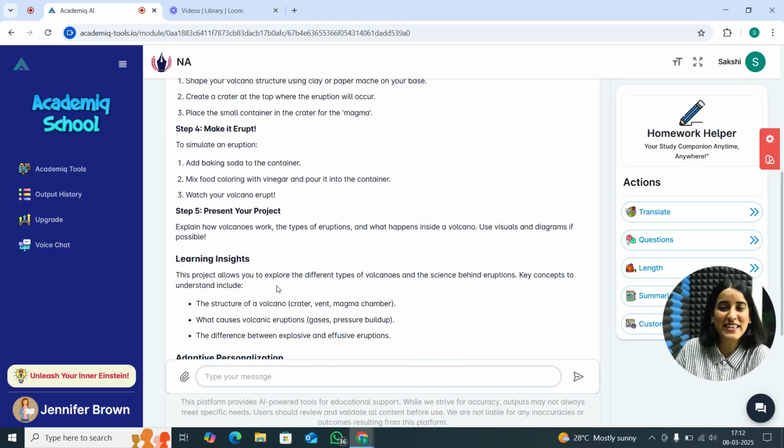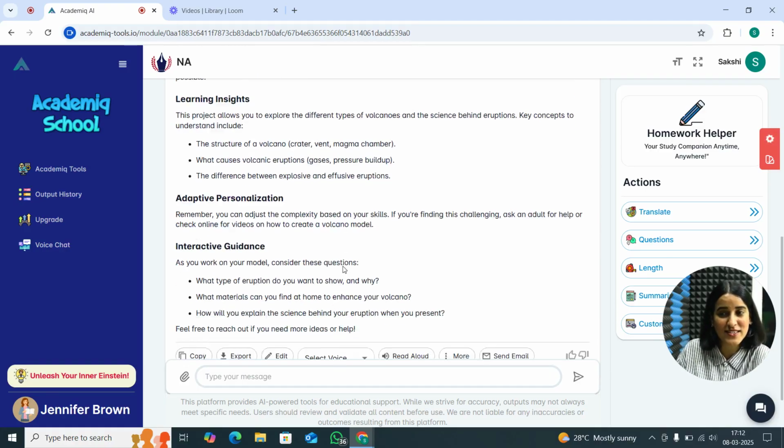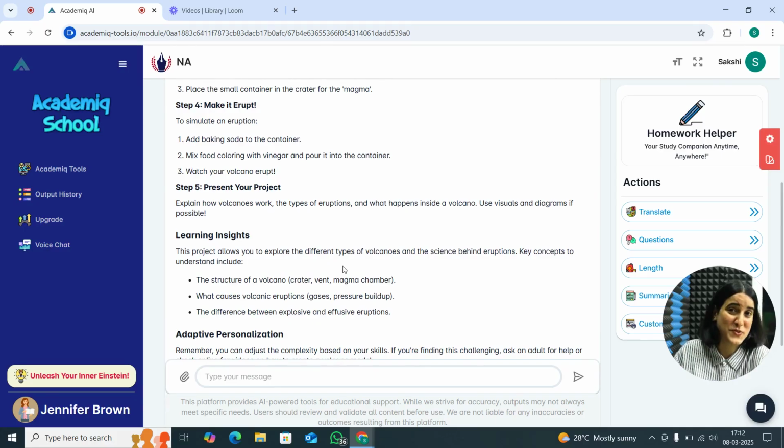Amazing. And I hope you can see how crisply it has just helped me get out of this situation of homework. Yes, see, even if you also struggle in doing homework, find access to our tool, which is Homework Helper, and take a sigh of relief by completing your homework with this school at Academic School.